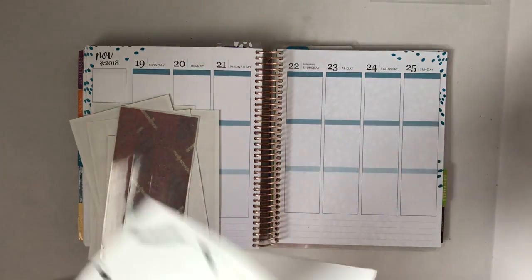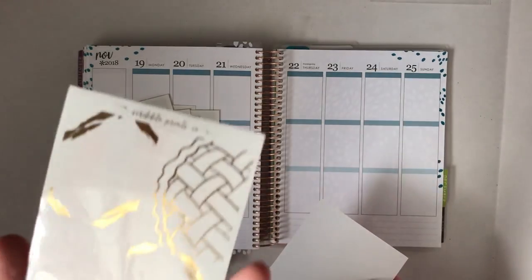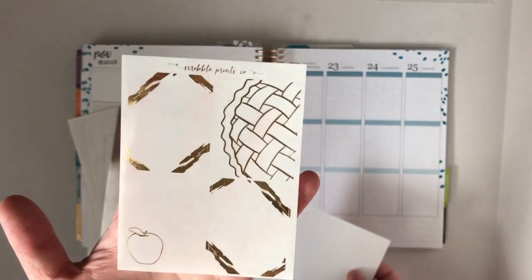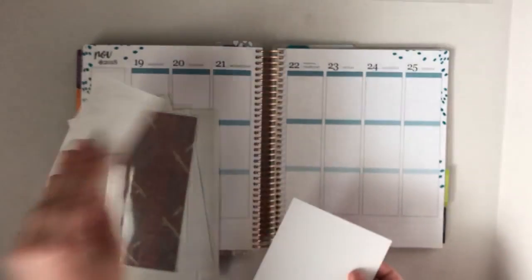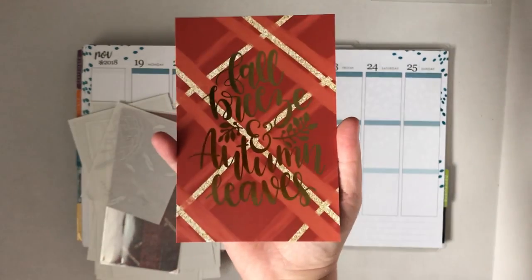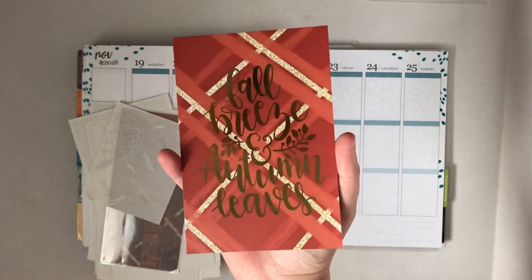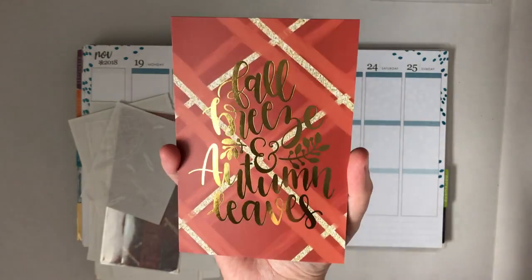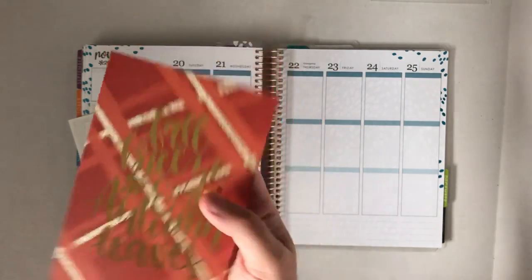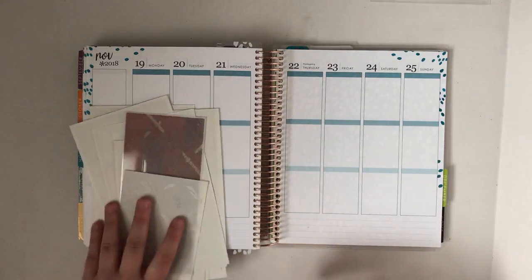And then the cool thing was, this was at the start of when foil was really coming into the Scribble Prints Co shop. So there's these full box overlays, which I will be using. And lastly, it came with a journaling card that I apparently want to drop. It says Fall Breeze and Autumn Leaves, which is the same as the quote box from the full box sheet. So this one's really cute. I'm going to put that one over there actually.